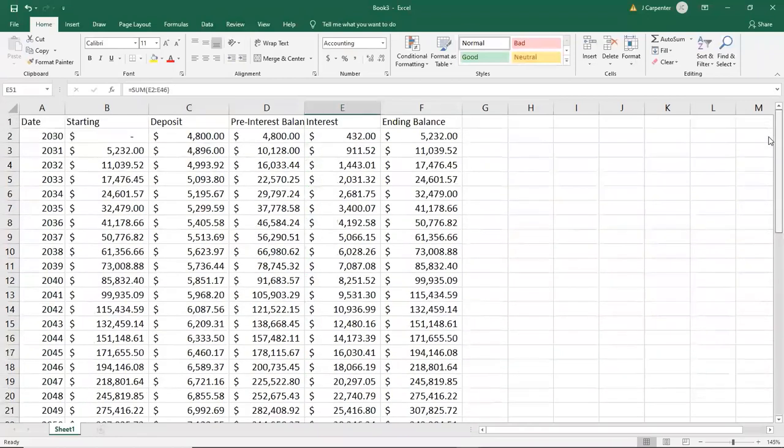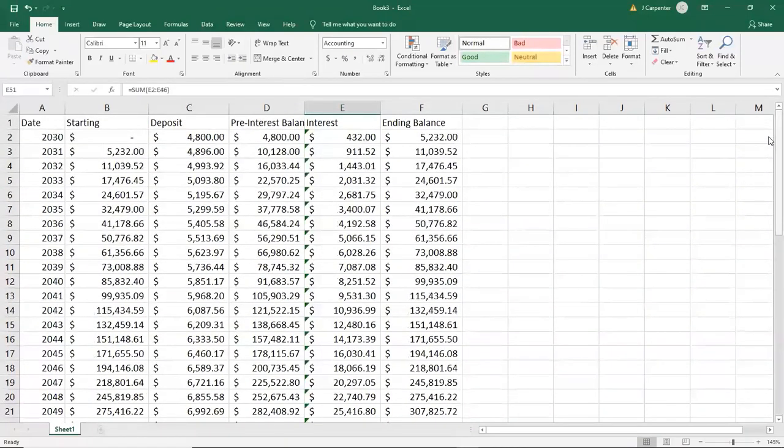And if you're doing this in a 401k, unless you're military or something like that, they don't do Roth, so you would be paying tax on your interest. But still, that's a whole lot of money that you wouldn't have otherwise. So start your retirement as soon as possible.